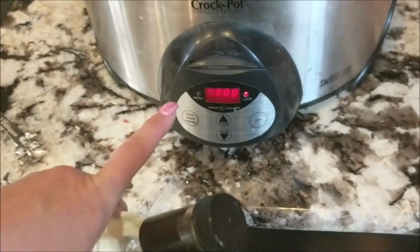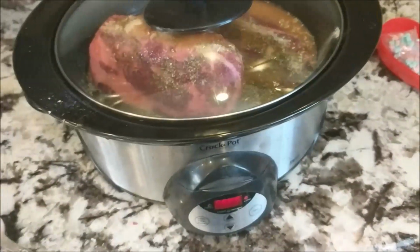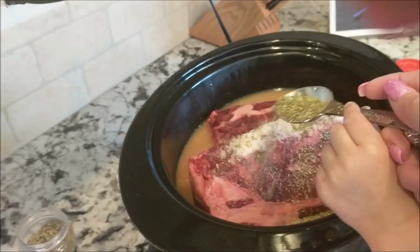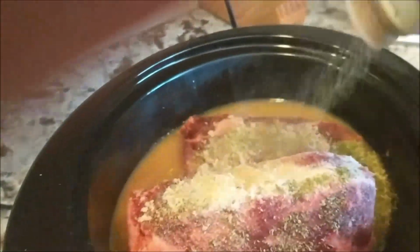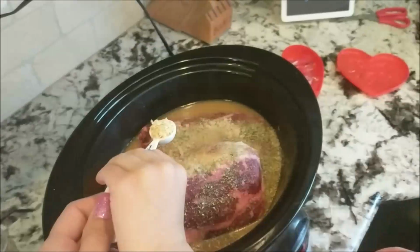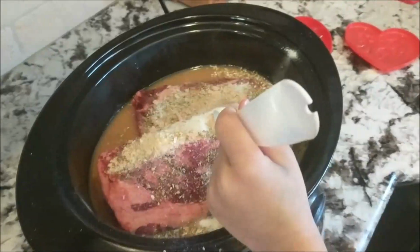And the temperature is now on 8 hours for low. I like low because it makes it really, really tender. So we'll come back to this soon. All over the meat, not in one clump, and then over that, and just shake it all over. I'm just gonna shake some of the garlic on here. It's supposed to be a half a tablespoon, but get it all over the meat. Good job. Oh, that was perfect. Excellent. Got it all in.